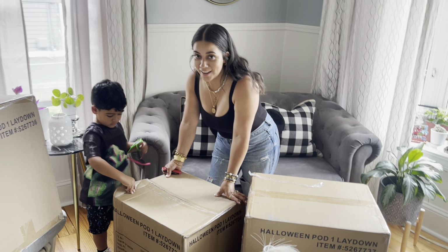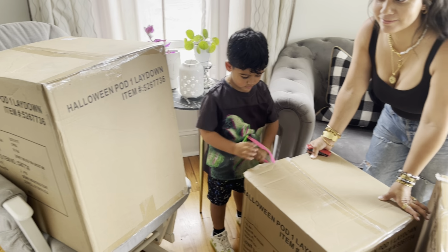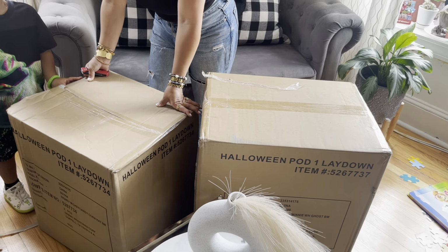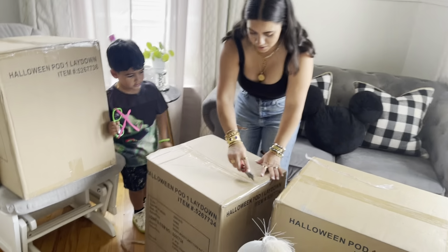Sweet, go. We just got our Lowe's Halloween. What are these called? Blow molds. Blow molds. Okay, Bellamy, you ready? Yeah. Bellamy's excited. Hold on, hold on. Be careful with your fingers.